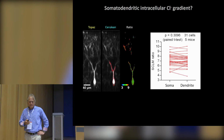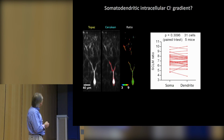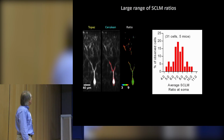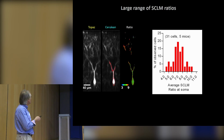And now if we look at the distribution of ratios that we imaged here, we were really disturbed by the observation that the ratios differed dramatically. So from 4, which would indicate a very high chloride, to 10, which would indicate a very low chloride. And this was very disturbing. On the other side, you can see that within a cell, if you compare different compartments of the cell, so here soma and dendrite, there was barely any difference. So they're basically the same. So why is there such a big variability in readouts? Now this is just showing the distribution of these ratios that we read out, and you can see it's just like a Gaussian distribution that covers a huge range of ratios.